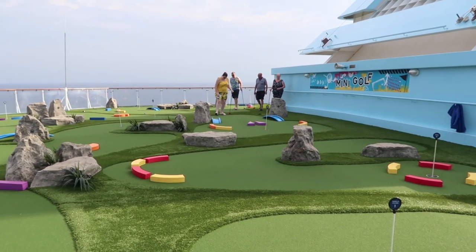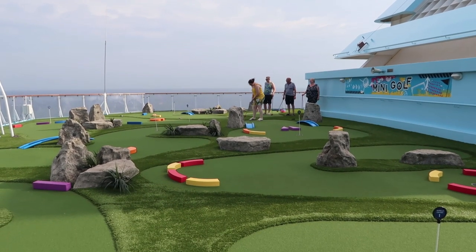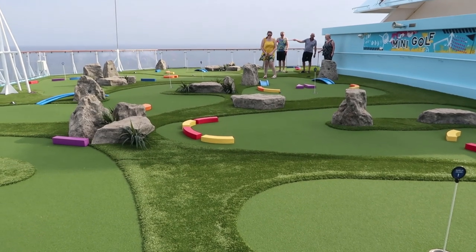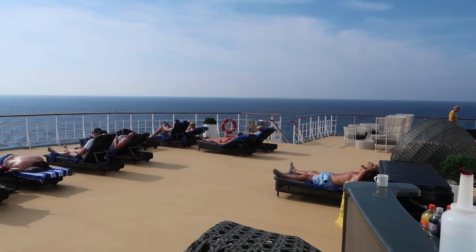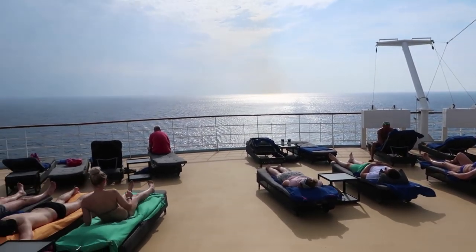So it's very windy. I don't know how much you're going to pick that up, probably quite a lot, but this is the mini golf. Right on the back of the ship, this is a very quiet sunbathing area. It's quite busy already, even though it's only about 9:30.